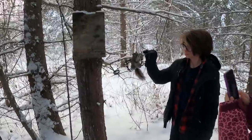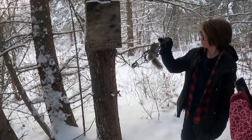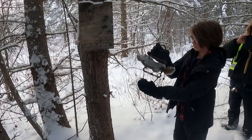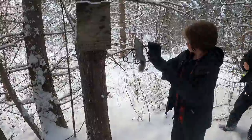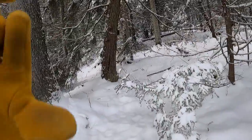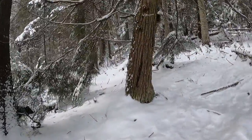So this trap's actually, we've got lots in this trap. Got at least two or three ermine. Now a squirrel. I don't think we've got a marten out of here yet. So you can see a spring. It's on this big leaning tree. And I can still see something.